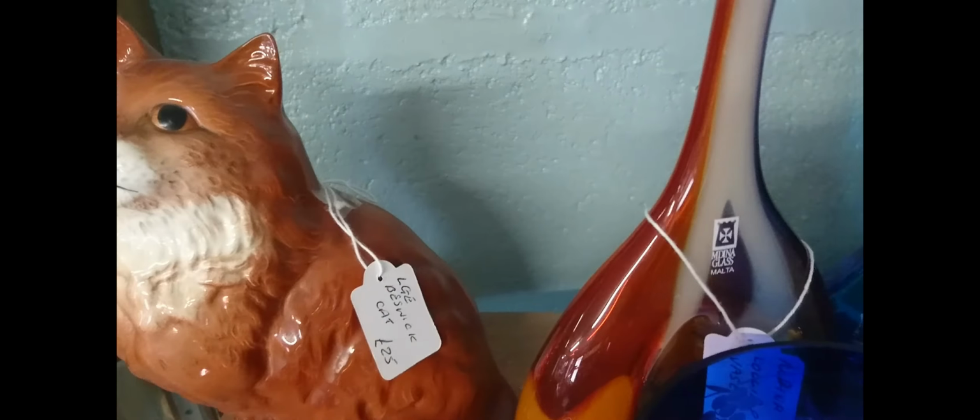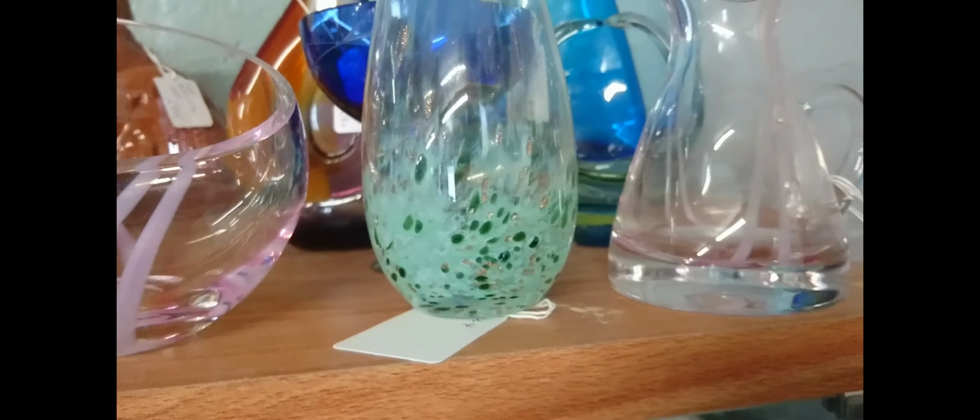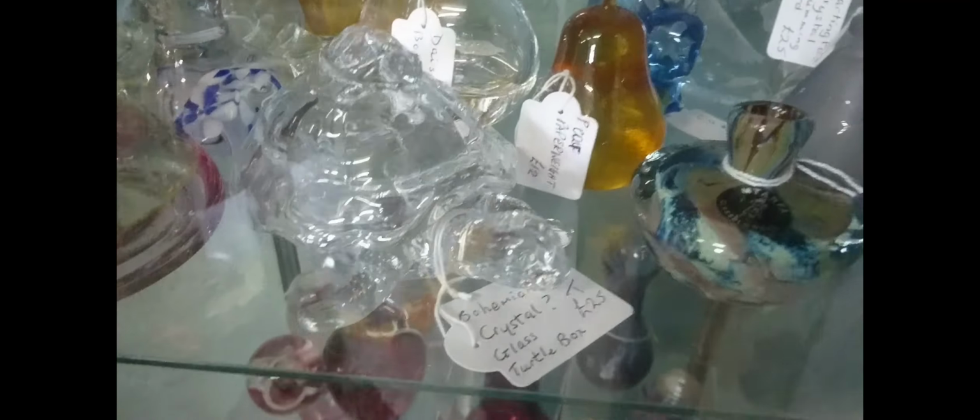I don't know that thing at the back. What's this? Yeah. Don't know this either. Few more bits here. I would have thought that was a Medina, but it's still from Malta. Mdina, which is one of the other makers you see a lot of glass from. I don't recognize anything else in here. It's all little bits. This looks very Victorian. The squirrel in the back is quite cute.